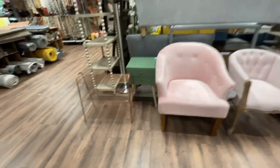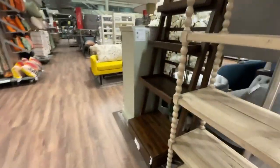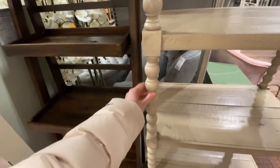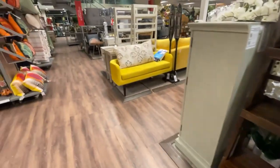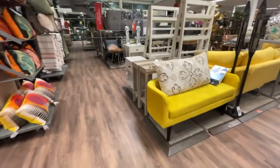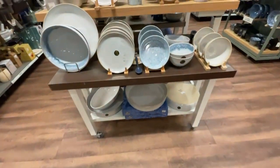How cute are these pink chairs? I just can't wait to start buying bits and bobs like this. I thought this shelving unit was really in. I see lots of people adding these features to their home items online at the moment. But yeah, the general consensus was that everything seemed to be in clearance.